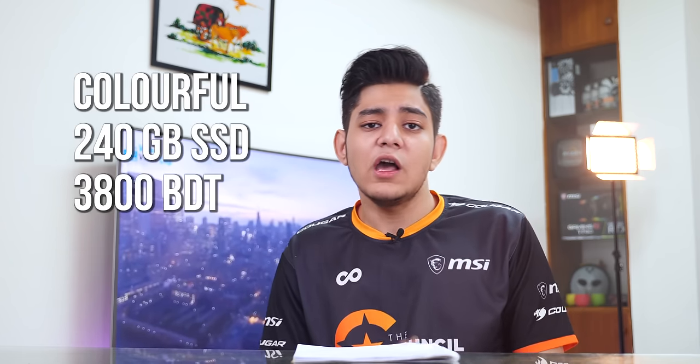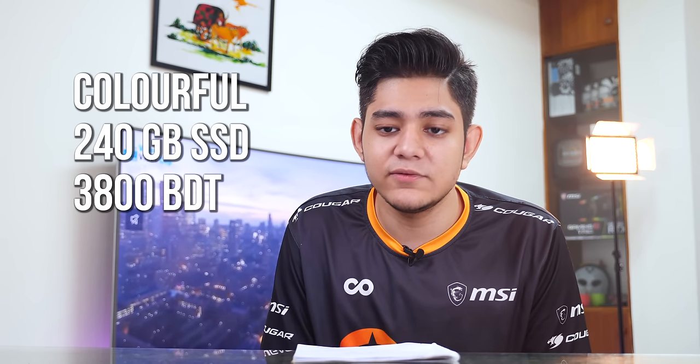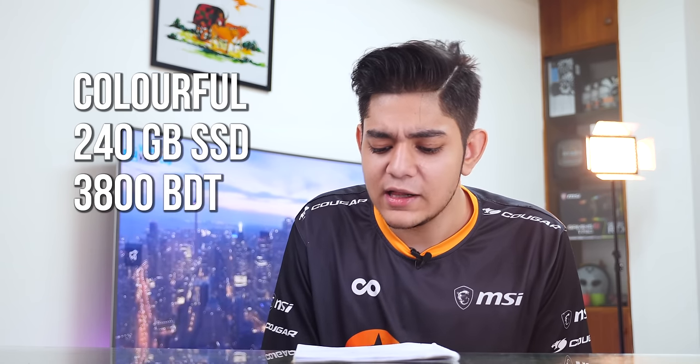For its price, two PCs could be made, I guess. And next, for the SSD we are using a Colorful 240GB SSD, which is priced at 3800 taka. This is probably the cheapest component in the whole list. For the CPU cooler, we will be using a product which is not available right now. We will be using the NZXT Kraken X72, and this one's priced at 22,700 taka.